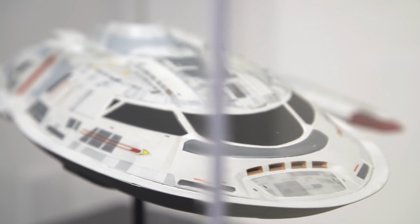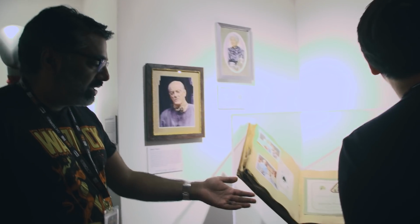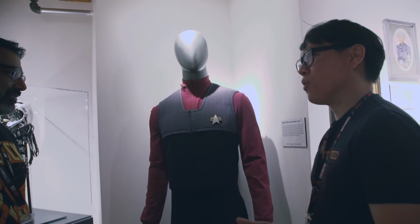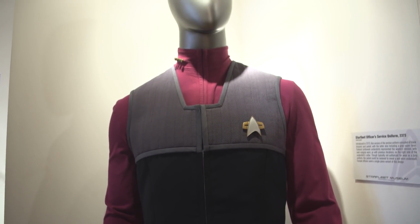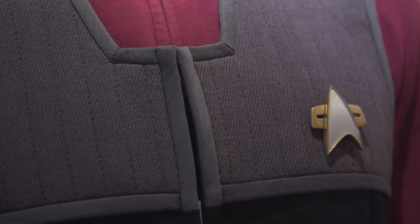We got a photo of his brother. Oh, R.I.P. Yeah, we learned Robert Picard passed away in Generations. His cadet certificate for completing the marathon. Service uniform. So that was most famously worn in First Contact when the Borg attacked, and you got down to a little more of a tactical vest design. Actually, I really like this design. He definitely had to do some bicep curls for those shots.